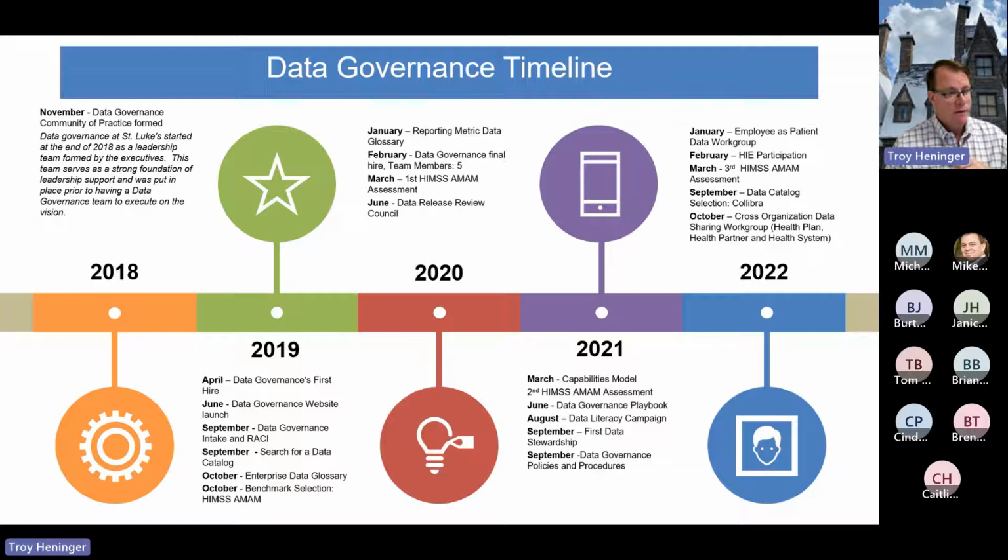We had our final data governance hire in February of 2020, and in June of 2020 we stood up a thing called a data release review council. I'll get to that slide in a little bit and go into more detail. But in lieu of a data catalog and being able to discover where data was, I was new to healthcare, and data lives in a lot of different places. One way to know what was most important was to make sure that we had a good, clear understanding of the data that was leaving St. Luke's.